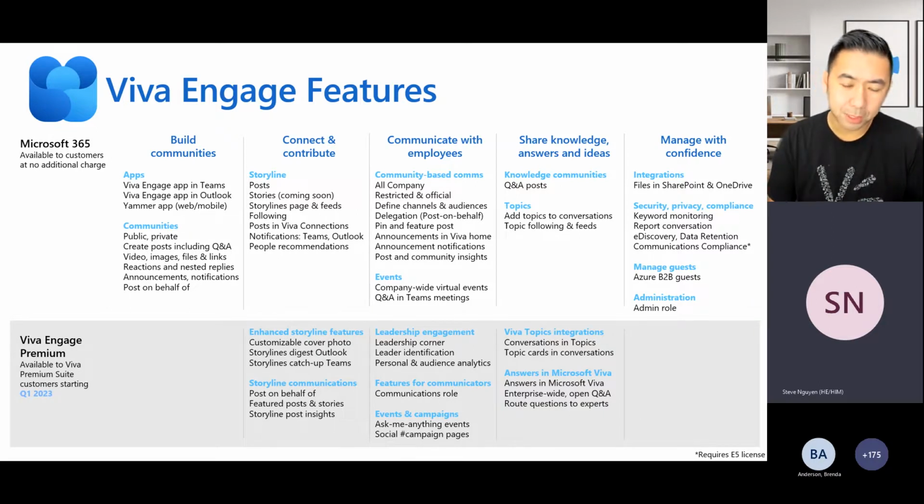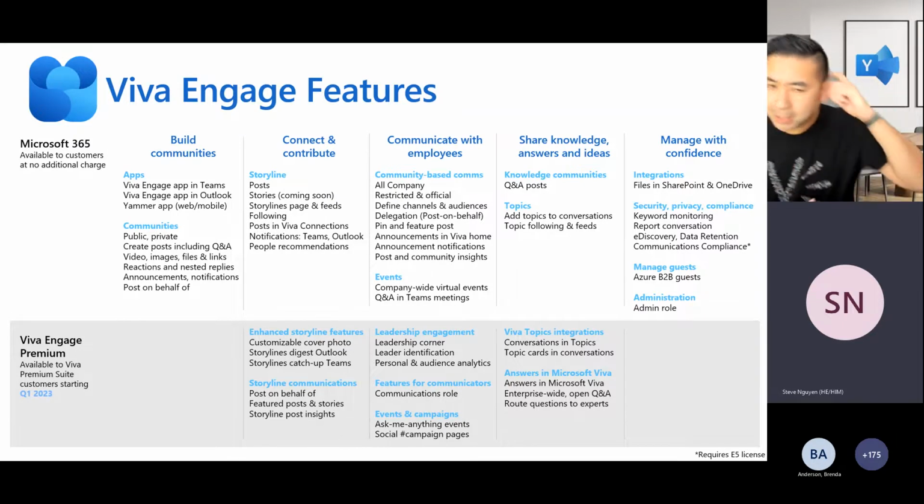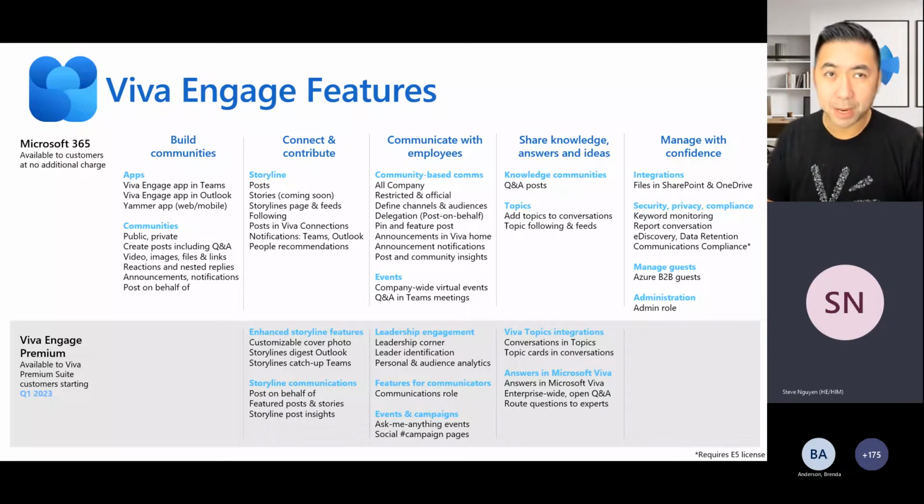I think in the smaller organizations, it's up to you to determine what the value is of having a platform like this. I think it does benefit from scale, certainly. So the larger the organization, the greater benefit that Viva Engage and Yammer have. But really, overall, one of the things we say about this platform is that it's sort of open by default. And this gets back to a little bit about the question of Yammer versus Teams, by the way.